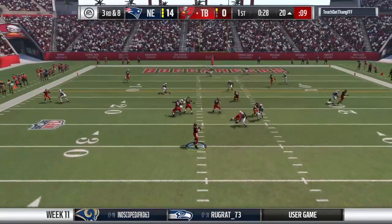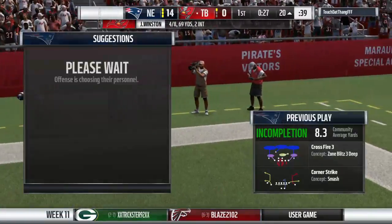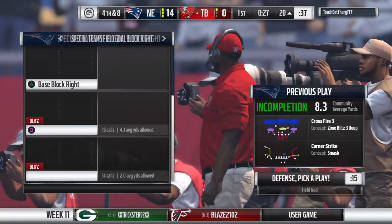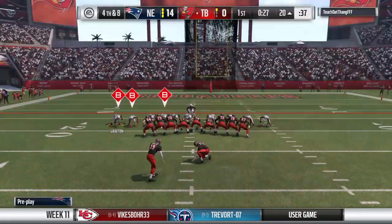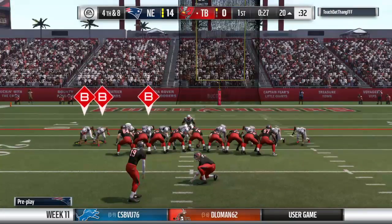On 3rd down, Winston. And this is going to be incomplete. The target that time was Vincent Jackson. Now 4th down. Roberto Aguayo out now for the Buccaneer field goal try. From the left hash, this from 37.